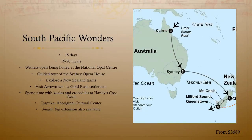This is a South Pacific Wonders Tour. This is a mere 15-day jaunt, yet includes sites already mentioned on other tours: the guided tour of the Sydney Opera House, exploring a New Zealand farm, Arrowtown, the Gold Rush settlement, Harley's Croc Farm, Japukai Aboriginal Cultural Center, as well as one not mentioned but included in some, witnessing opals being honed at the National Opal Center.